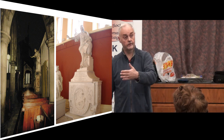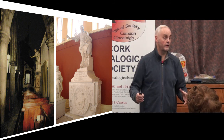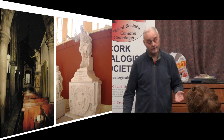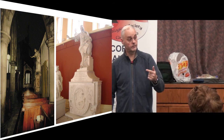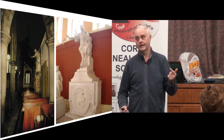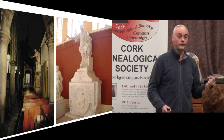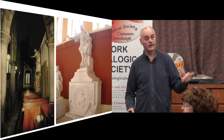I'd like to donate it to St. Mary's Cathedral to mark the fact that my husband is buried there. They said, we'd be delighted to take it, but we're going to charge her for it. They were going to charge her to take the sculpture. So she thought about it and said, no, thank you. And she brought it down to St. Nicholas' Church instead. Now, the old, previous St. Nicholas' Church.